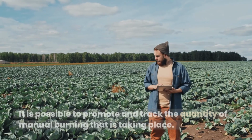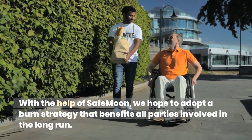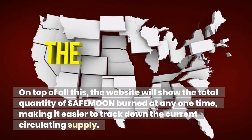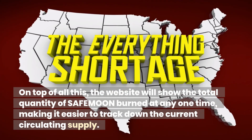It is possible to promote and track the quantity of manual burning that is taking place. With the help of Safemoon, we hope to adopt a burn strategy that benefits all parties involved in the long run. On top of all this, the website will show the total quantity of Safemoon burned at any one time, making it easier to track down the current circulating supply.